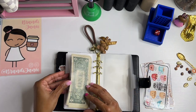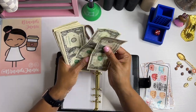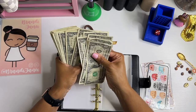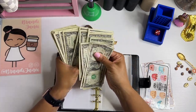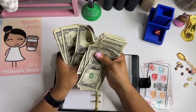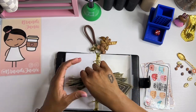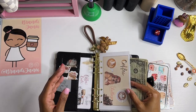Just for the sake of doing this, I'm going to make everything $2. I do have 30 of the grossest ones ever. 1, 2, 3, up to 20, then 21 through 29, and 30. And like I said, these are disgusting.